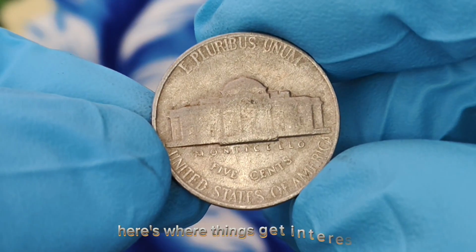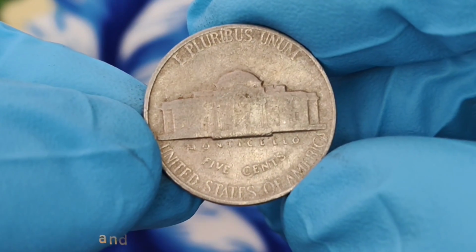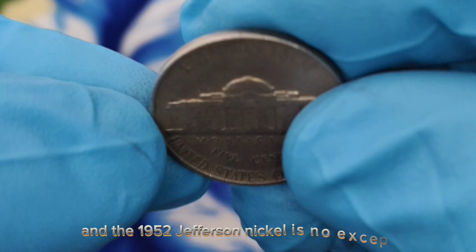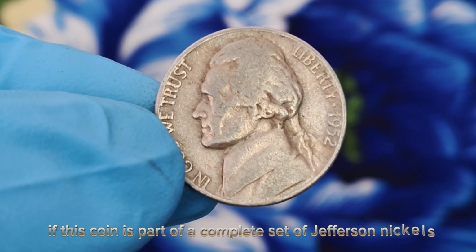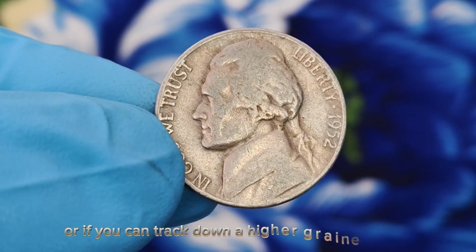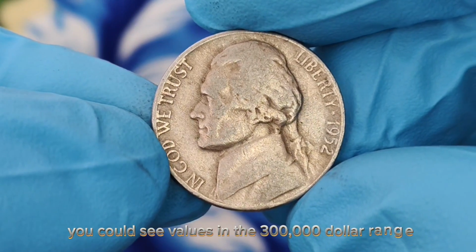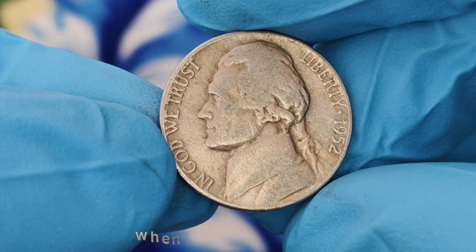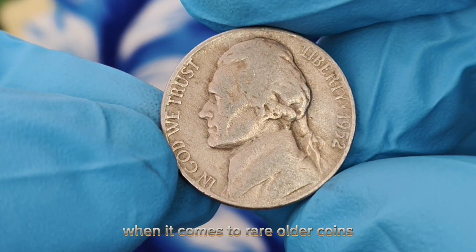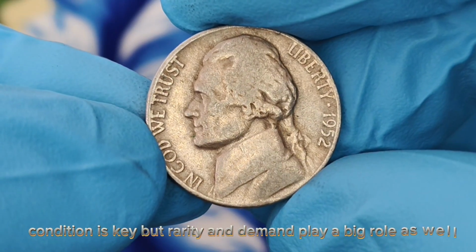Here's where things get interesting. The market for rare coins has been steadily increasing, and the 1952 Jefferson nickel is no exception. If this coin is part of a complete set of Jefferson nickels, or if you can track down a higher-grade example, you could see values in the $300,000 range or even more for especially pristine coins. When it comes to rare, older coins, condition is key, but rarity and demand play a big role as well.